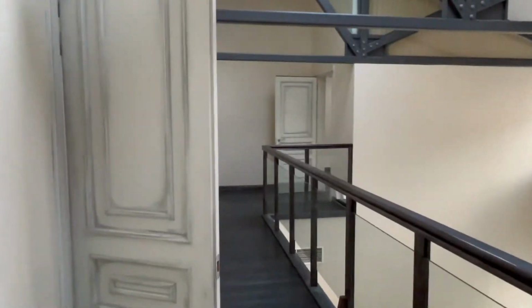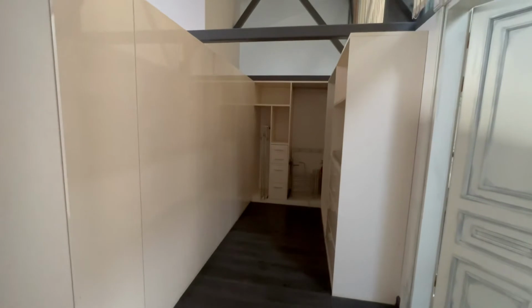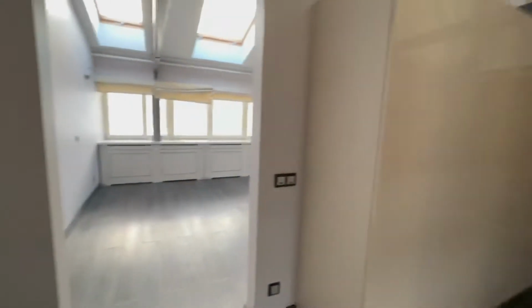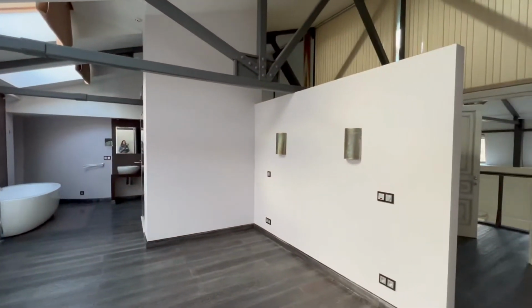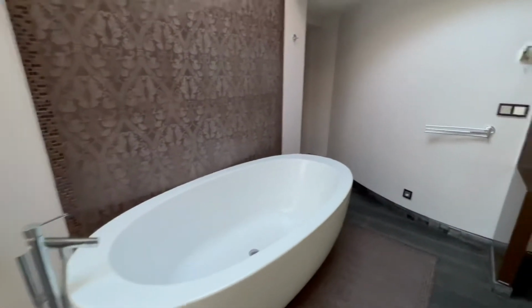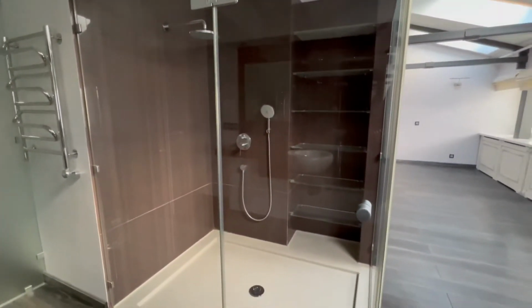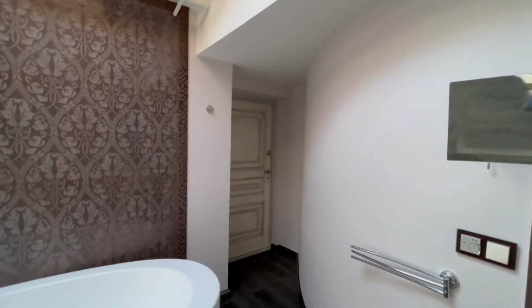Now we are going to the master bedroom. It is quite unusual for Moscow apartments. That is the walk-in wardrobe. And here we enter a bedroom space. This is a space for the bed, probably. And it has an open bathroom here with a bath, with 2 sinks, and with a toilet, and with a big shower. And here we also see a door which goes to the black exit.